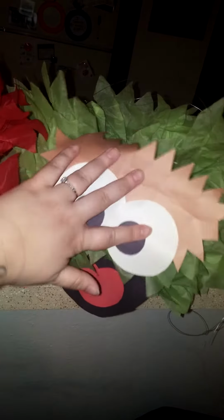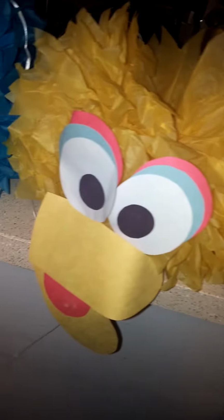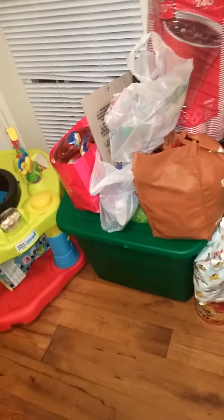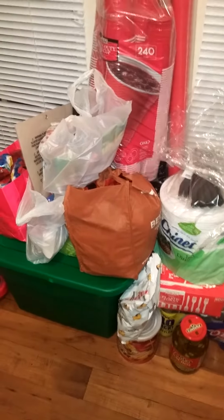And check these out, y'all. I made these. Aren't they cute to hang up at the, well, we rented a building like a rec center. There's Elmo. There is, oh my God, Big Bird. And then Cookie Monster. But let me know if you guys want to see all the stuff that I made for his party because it's in that bin. And I really want to show you guys how I make a lot of stuff. It's really neat stuff.